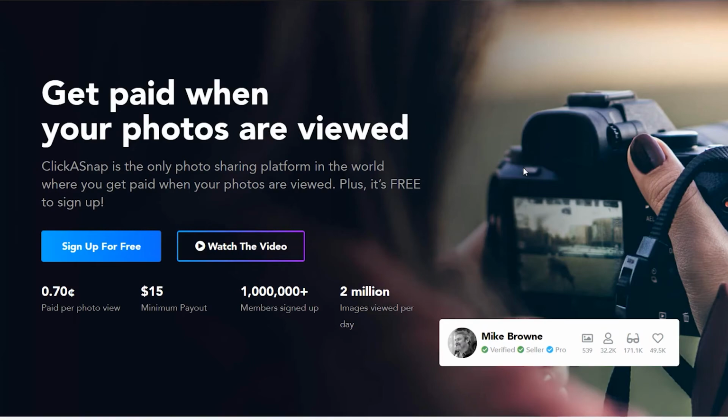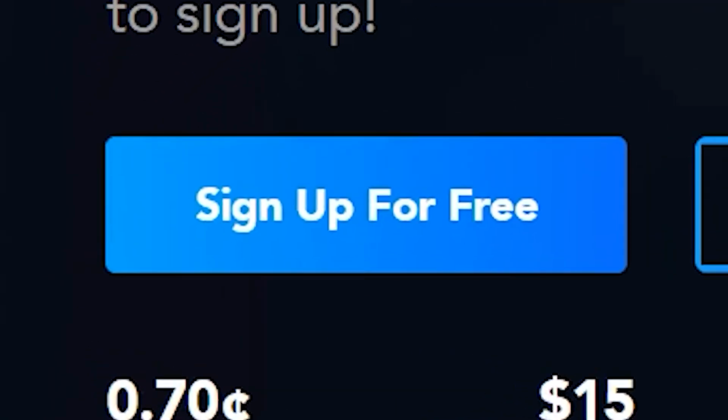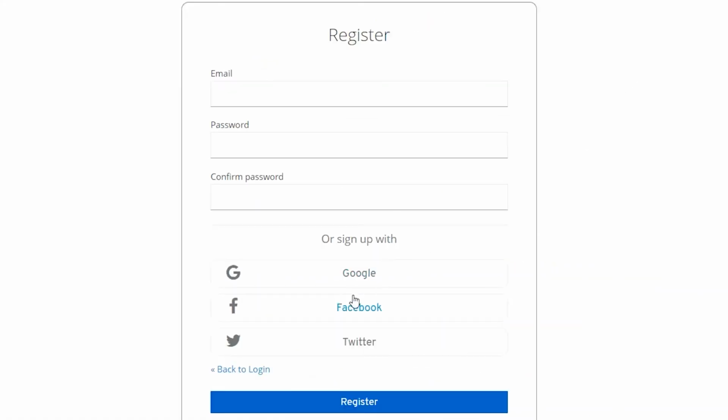To get started earning money, simply click here to sign up for a free account. You can sign up using Facebook, Google, or Twitter, which is the quickest option. Alternatively, you can simply sign up via email by entering your email address, username, and password, agreeing to their terms and conditions, and clicking the Create an Account button just below.